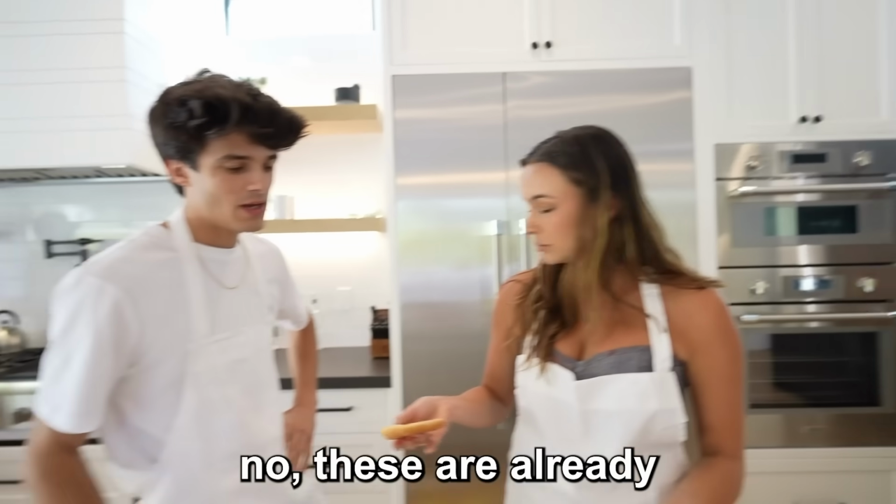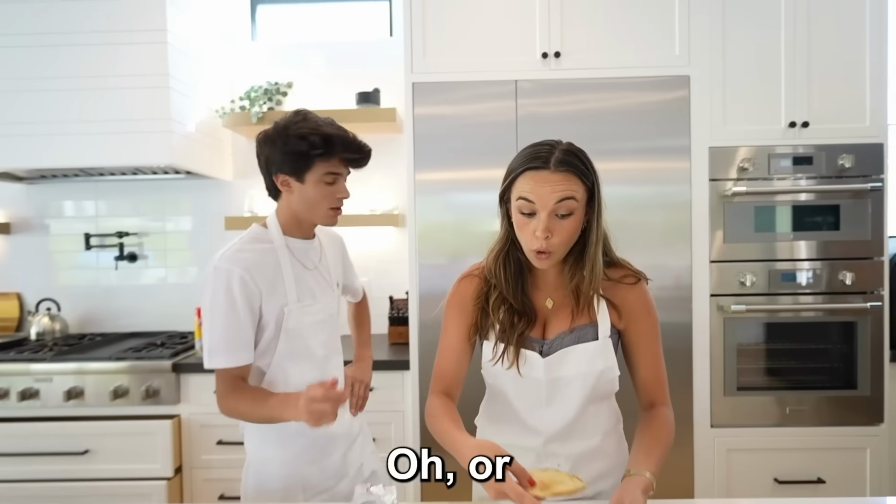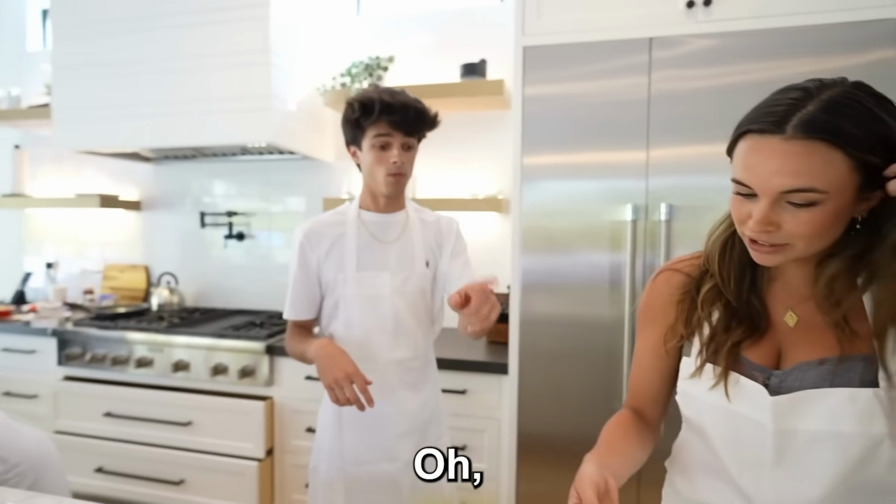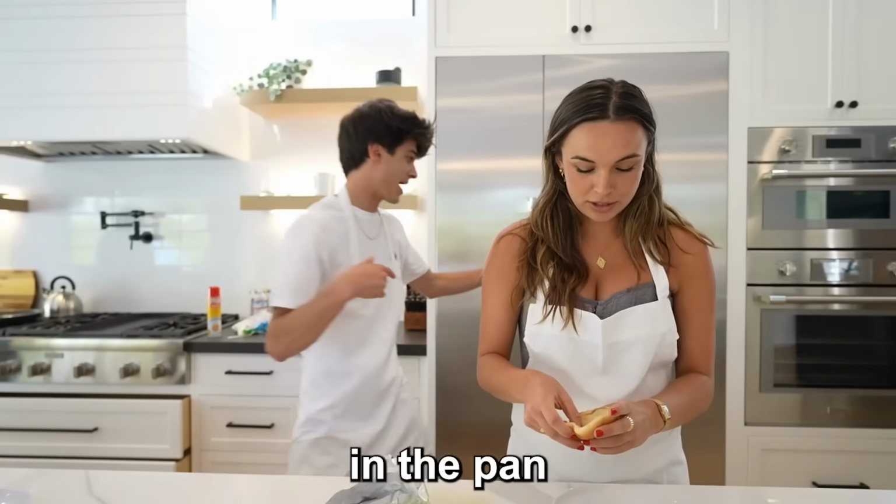You want to toast it? No, I think it's already toasted, right? Or we turn it into a bread bowl, like this with the mac and cheese. Should we try that? And I'm going to put this in the pan with the hot sauce.